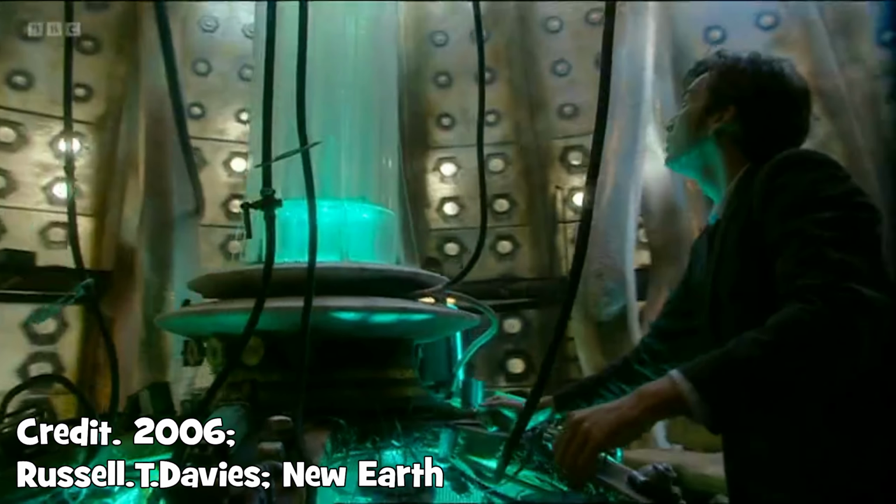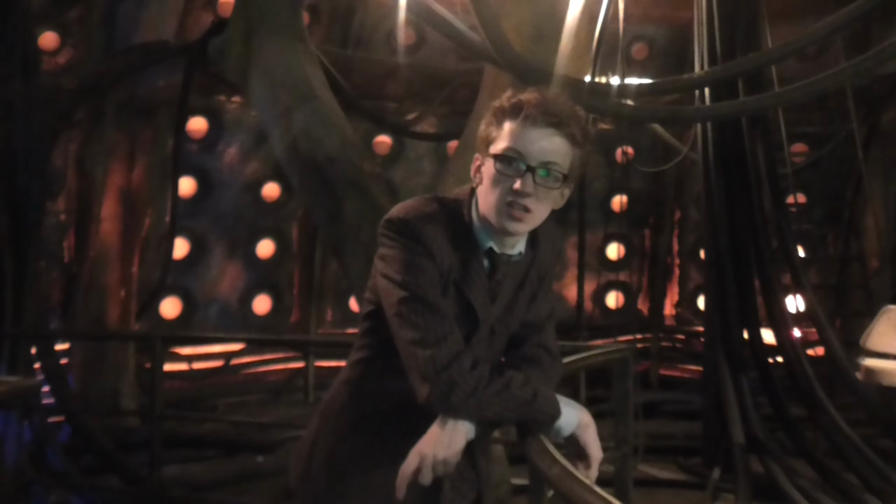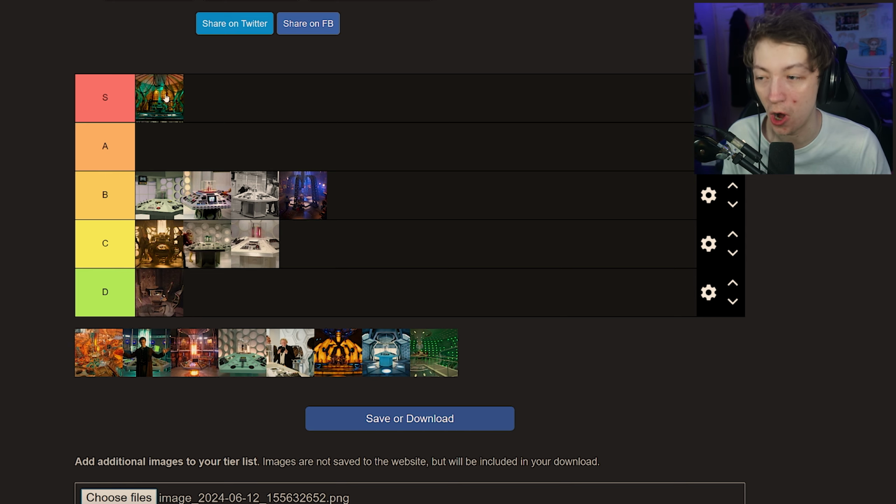Up next is my TARDIS, my home, the place I grew up in as a child watching Doctor Who. It's also the place I spent several hours on when I went to the Doctor Who Experience back in Cardiff in 2016. And it's no surprise to anybody, this TARDIS is going in S tier. Because when I went to Cardiff, not only did I have fun running around it as much as I could because of where the railings and barriers were set up, I ran around it, my Converse on the grating.